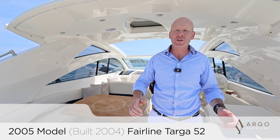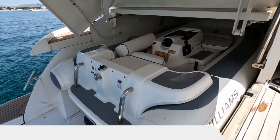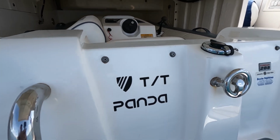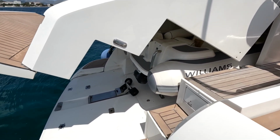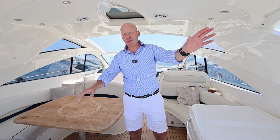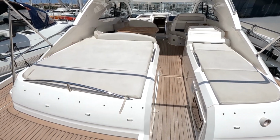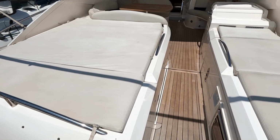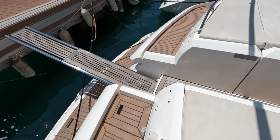As you step on board, we've got a dinghy garage at the back. We've got a Williams jet rib in there, available by separate negotiation. And as you step on to the boat, you've just got this big, chunky, solid feel. We've got split sun pads at the back, a small one and a big double. It was reupholstered in 2021. And also there's new FlexiTeek being laid to the side decks and the bathing platform.